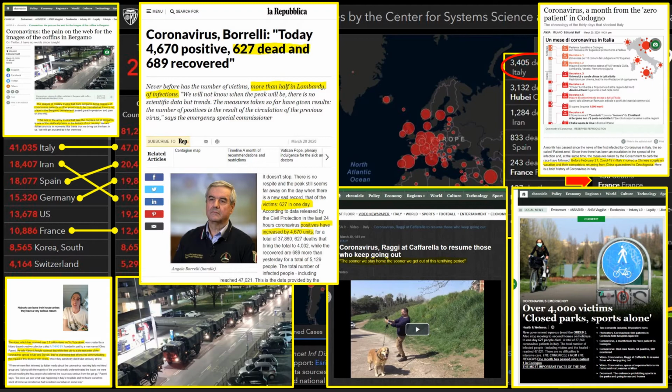So, La Repubblica, we have a story today: 4,670 positive, 627 deaths. That is way beyond the Chinese records, which were in the low 400s for the number of deaths in a day. And still we have people outside in Italy. They're playing with putting the whole country of Italy under a lockdown. But only some cities are actually quarantined, and one is where these trucks showed up.